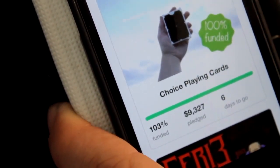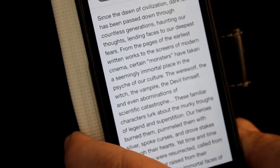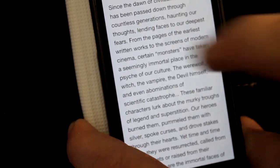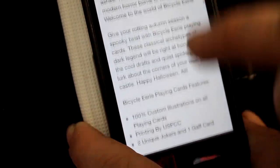That's that one. Next up is the Bicycle Eerie from Gambler's Warehouse, which is based on vintage classic horror movie characters. It's 100-somewhat percent funded. I forget exactly what. 115% funded. 24 hours remain.